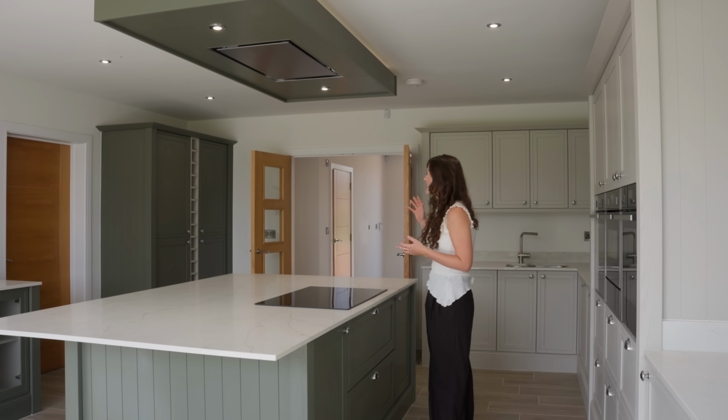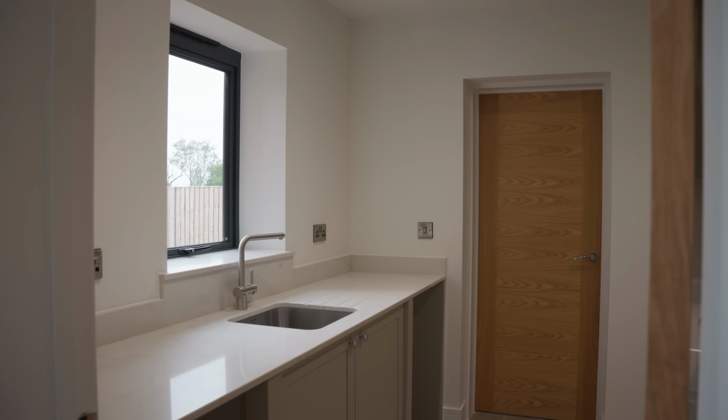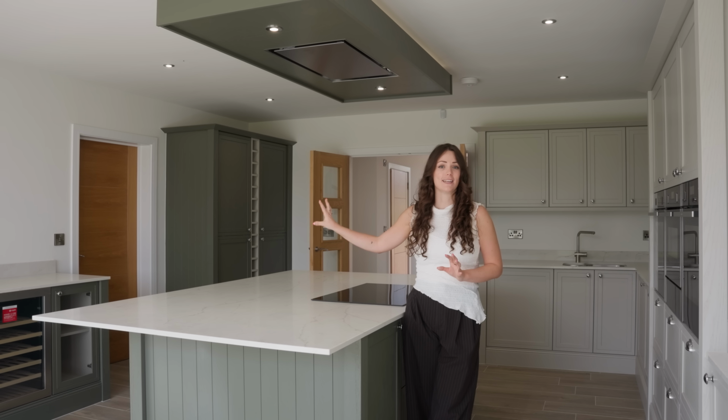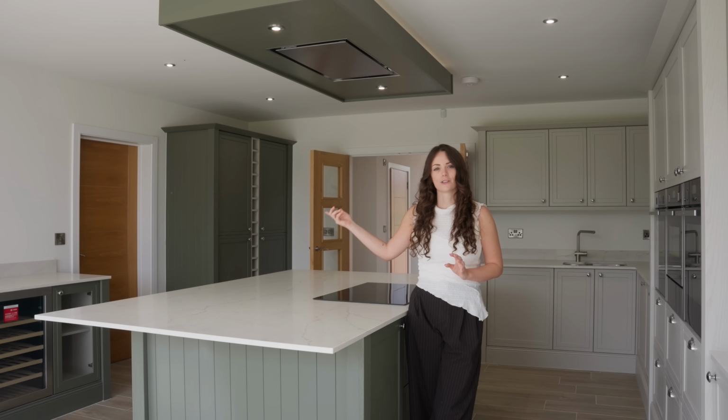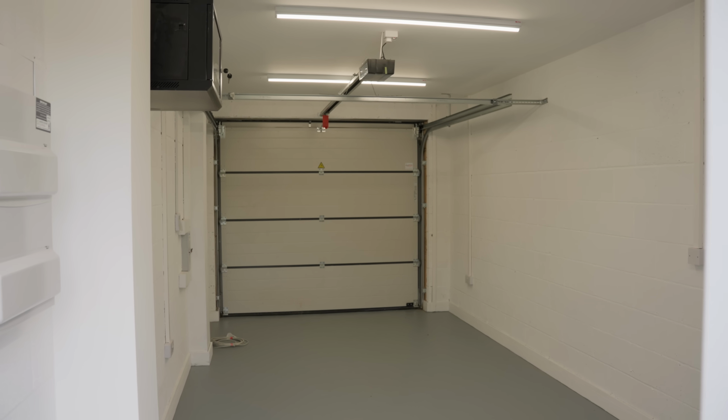We also have a standalone full-size utility, so that when you've got all of your dirty washing for a family of that size, you can close it away and not think about it and deal with it all in one closed off room. The utility also accesses the garage, so if you do need to get tools and things, it's all in the logical spot.